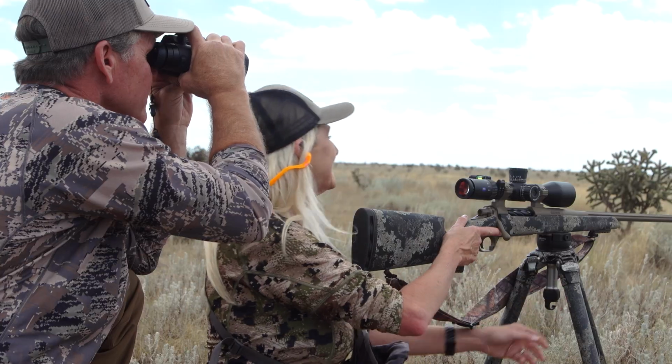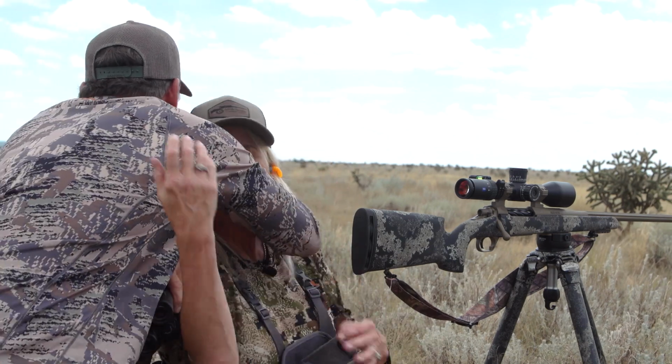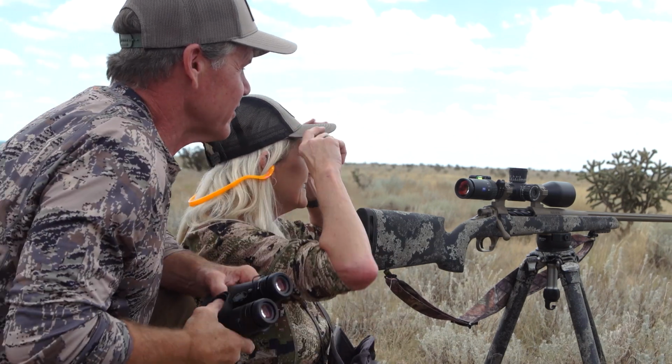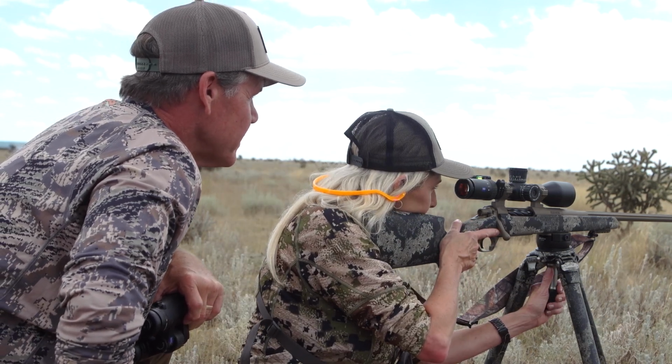Is he down? Good shot. Great shot, baby. He's down. Thank you. He reared up, he took 2 steps and fell over. I heard that bullet hit. That's some good shooting. I see belly. I see belly.